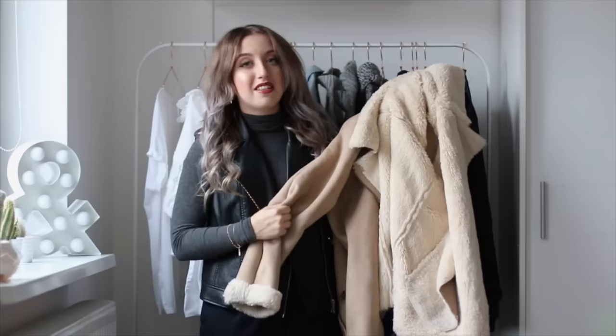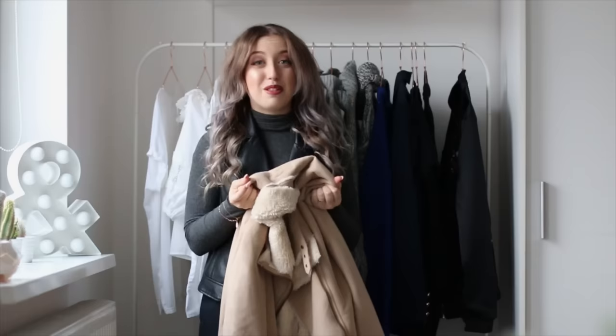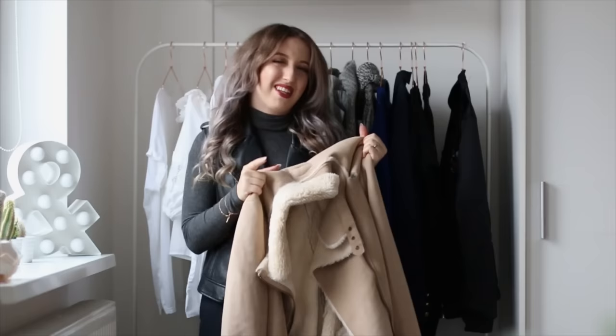It's super soft, it's super warm, it's made from this faux suede material, and it's completely lined on the inside. I just love the jacket. A lot of you are asking me where I got this, because I've been wearing it loads. I got it last year at Forever 21, but I'm pretty sure you can get jackets like this everywhere, but not for the same price, because this jacket was such a good deal.